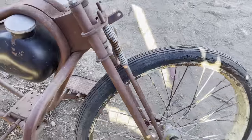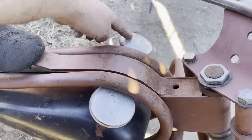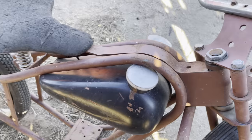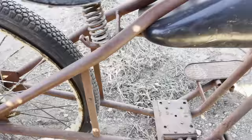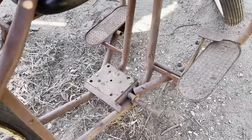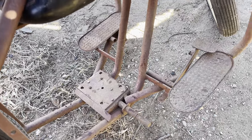It's got a Springer fork on the front of it. It's got two deals on the gas tank. That's kind of unusual. I don't know what that's all about. It's got a spring on the seat. Must have had the motor right there. And it doesn't look like it's all hodgepodge welded, so that must be factory.